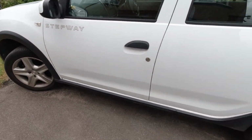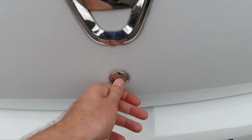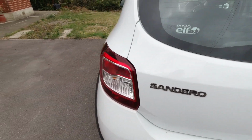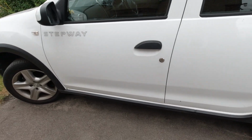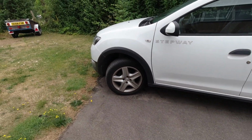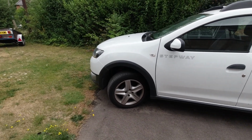The only thing that bugs me about these particular cars is the fact that there is no boot button. You've got to use the key to open it, or use the little toggle flap thing down on the driver's side. All the cars are running extremely well. This has had no work done recently. I think the only thing it's had within the last couple of months since the last update is the MOT, and it went through with flying colours, no problems at all.